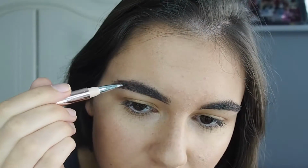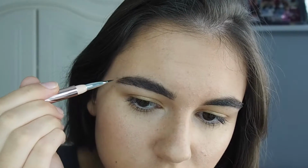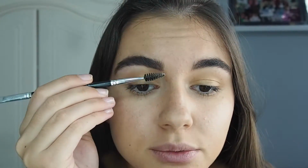And then on the ends I'm just going to bring it down slightly, just to create a bit more of a defined end. And then from whatever product is on the brush, I'm just going to go to the front and brush that up so there's not too many harsh lines. Okay, and then I'm just going to brush that through again with my Anastasia Beverly Hills brush.